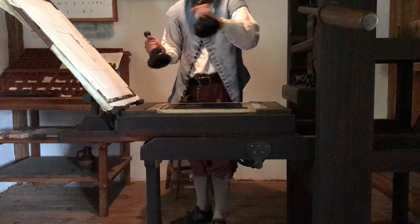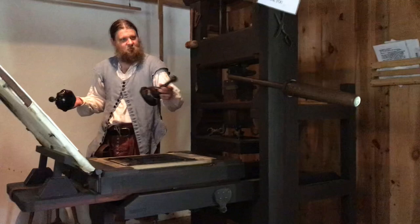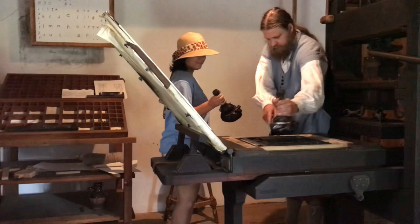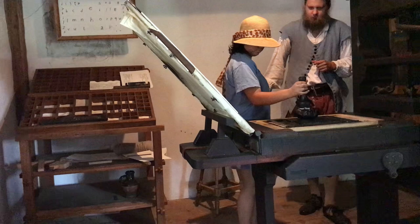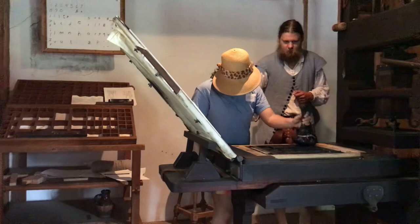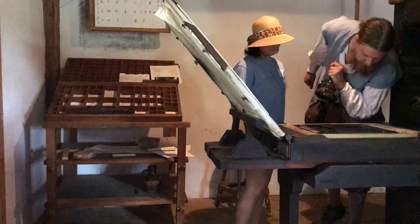Now, would you like to join me up here? What's your name? Joy. All right, Joy. Go ahead and grab a hold of it. And all you have to do, Joy, is just gently tap on the type. You're inking them. Keep going. Push, keep pushing. Get it all over. A little bit more on the lower document over here. That's it. All right, I'll go ahead and take that. That should be good. And yes, you can take a seat, Joy. Great job.